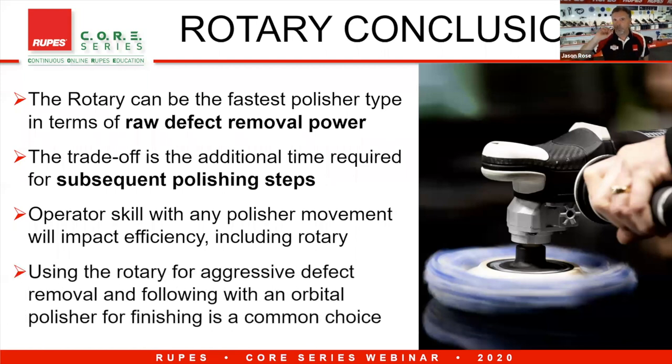So a blended approach, for those of you that might not have considered this, and some people do this every day, is you can actually remove sanding marks or heavy defects with a rotary on your first step and then finish with a dual action random orbital on the second step. This is a hybrid approach. It's a multi-tool approach, but it works very well for some people, and you're getting the best of both worlds.